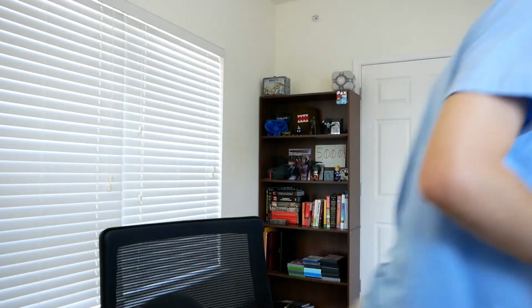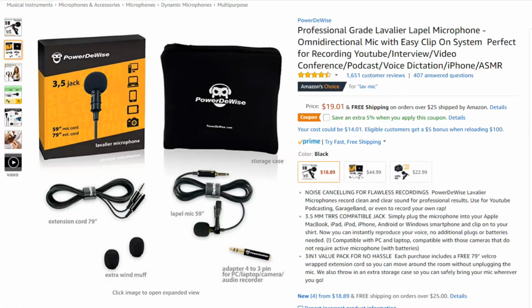However, for about $15 or $20, you can buy one of these. This is a little lav mic, a little clip-on mic. You'll often see these in talk shows and stuff like that. Obviously, they'll be much nicer, but you can get a decent one to start for $15 or $20. And that will take your audio to a much better quality. It'll be better detailed, less echoey, etc., compared to the stock phone.